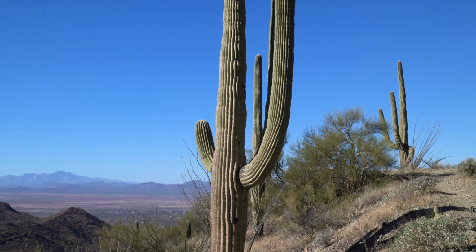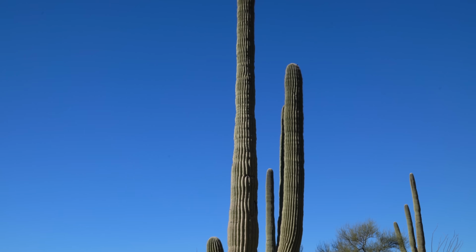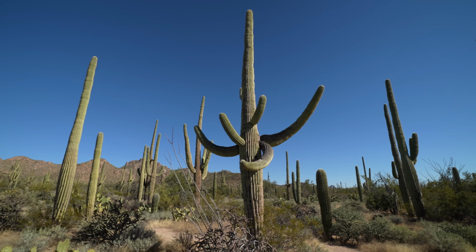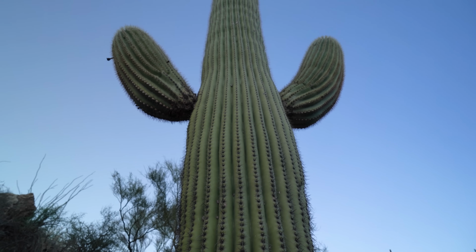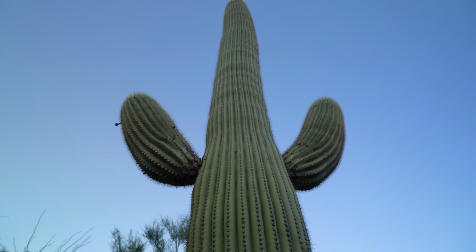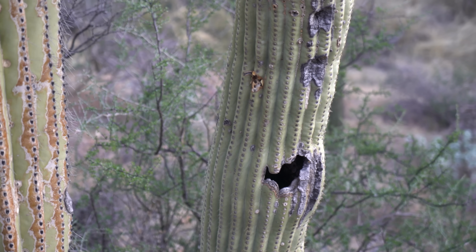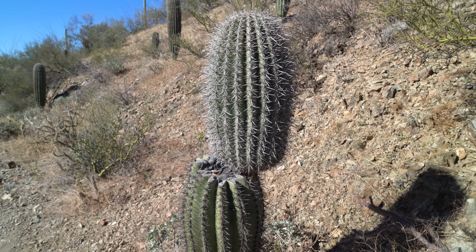So I've got some fun and interesting facts for you about saguaro cacti. The saguaro cactus is the nation's largest cacti and can be found in southern Arizona as well as Sonora, Mexico. The tallest saguaro ever recorded was 78 feet tall, and unfortunately it fell in 1986. They can grow to be 40 to 60 feet tall on average and live up to 150 to 200 years old. But they are a very slow growing cacti.